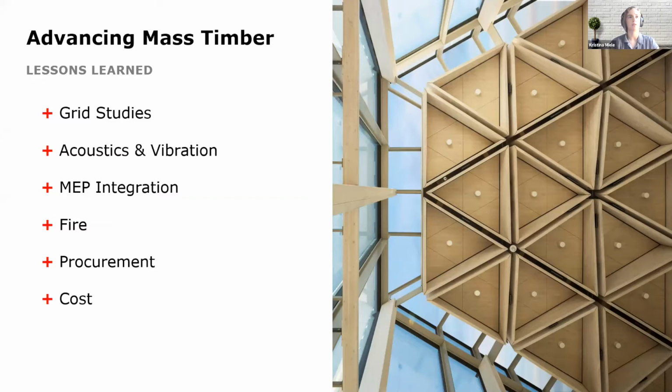You want to look into designing a mass timber building. How do you start to think about these things? So I'm going to talk about it from the perspective of 3 case studies that had 3 different goals and 3 different clients and what those looked like.